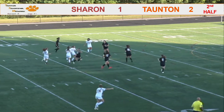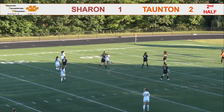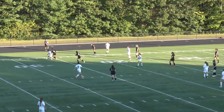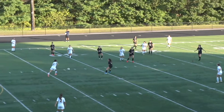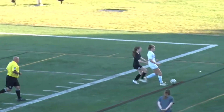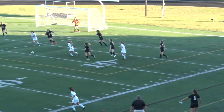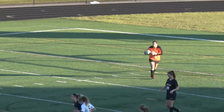Eagles with a drive down the field. Taunton Tigers trying to get the ball away from him. Ball is kicked out of bounds. Eagles ball. Ball is kicked over and out of bounds. Sharon Eagles in possession of the ball. Thrown back in. Very close. Really putting the pressure on Taunton Tigers. Goalkeeper gets a handle of the ball.